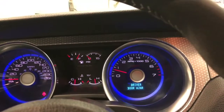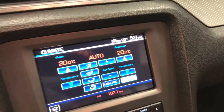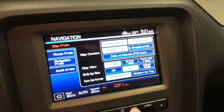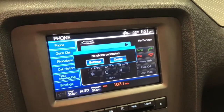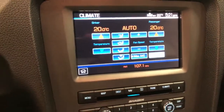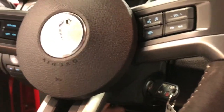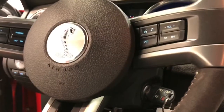Windows up, everything awesome. You can change the color of the gauges and the halos and all of that, as you know already. And we'll go back and show you the map and destination, which you can do. There's your nav, there's your phone, and your climate control. So everything right there at the touch of a button through the menu. It's got tilt wheel here, so we can tilt the wheel up and down and get to a comfortable position. Have a look in the door frame as I'm getting out.